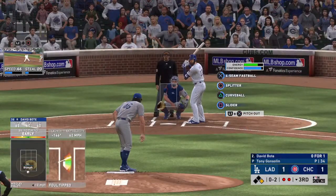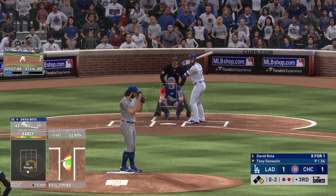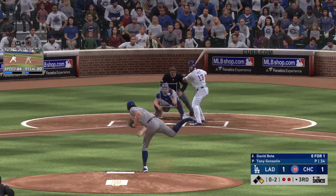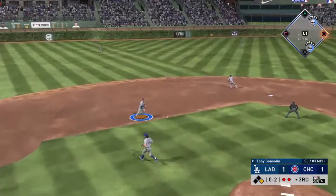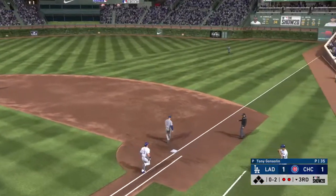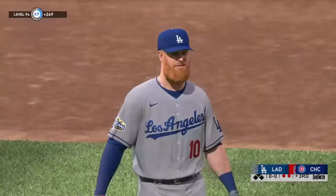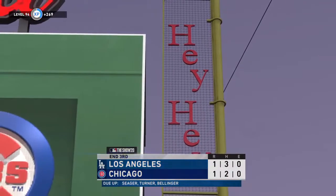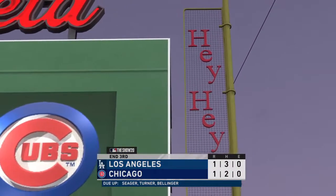Runner aboard at first here with 2 gone in a 1-1 ball game. A bouncer to the left side. Throw on to Muncy, gets him, and with that they'll end the inning. Cubs strand 1 through 3 complete, all tied 1 apiece.